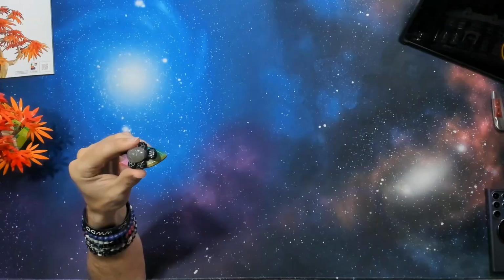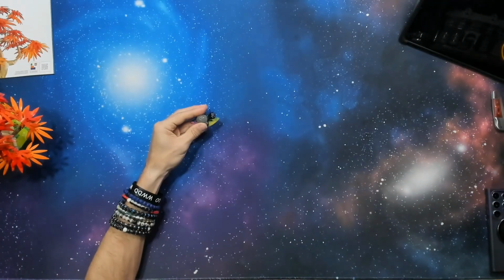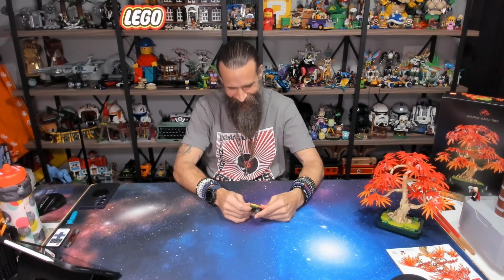I totally forgot about this little guy. Did you guys see this guy sitting on the edge of my table? I picked this up at a little gift shop the other day. This is my little surfing turtle buddy, and I've decided to name him Squish. You know, like Crush, but Squish, because he's a little guy.